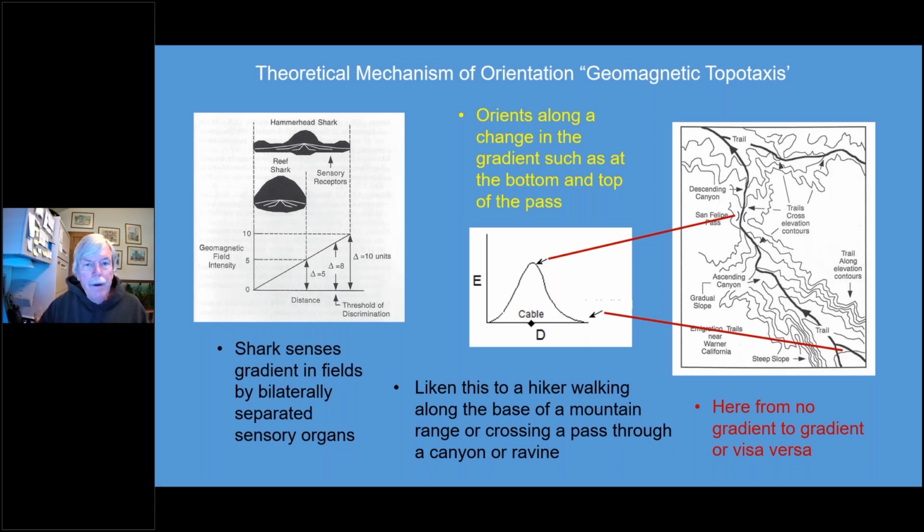So I think one of the reasons I studied the hammerhead is it's so unique. I thought that if I studied an animal with an adaptation that was really different from many other animals, I might learn something really important.